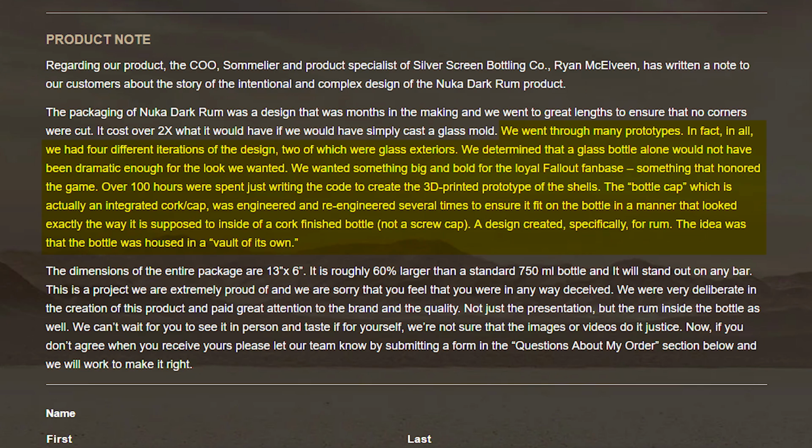The bottle cap, which is actually an integrated cork/cap, was engineered and re-engineered several times to ensure it fit on the bottle in a manner that looked exactly the way it is supposed to inside of a cork-finished bottle, not a screw cap. A design created specifically for rum. The idea was that the bottle was housed in a vault of its own.